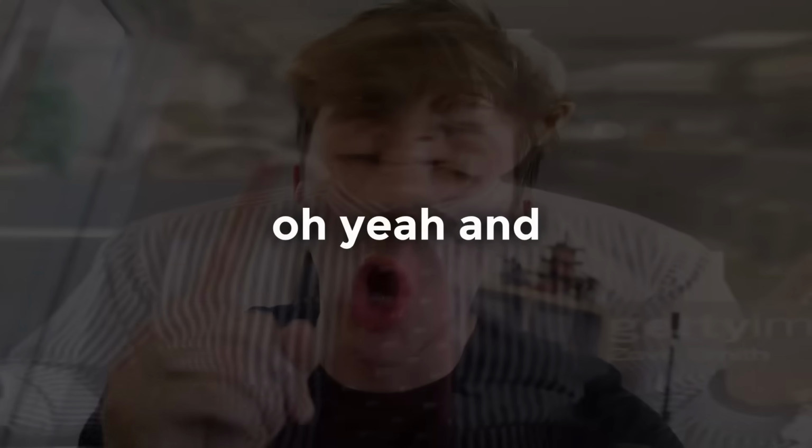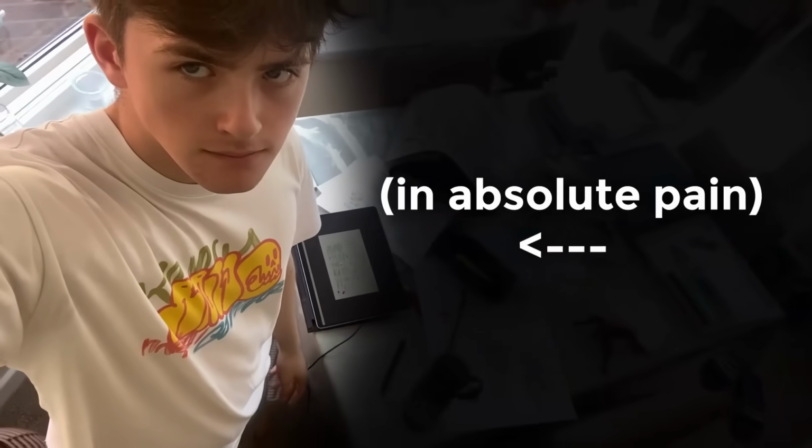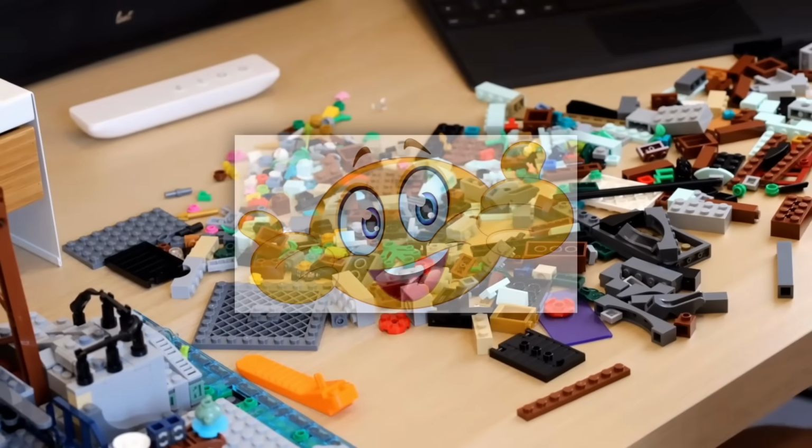This is making me feel a lot better. Oh yeah, and a little backstory. Over the past few months, I've been doing A-levels, which are basically like final exams, so I've had no time whatsoever to build this bad boy. I literally stayed up till midnight on release day when I had an exam at 9 AM the day after. And the progress was going really well.